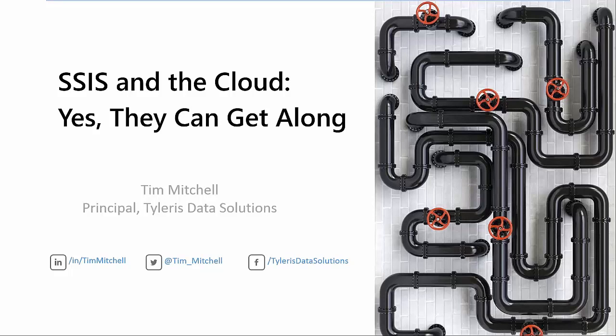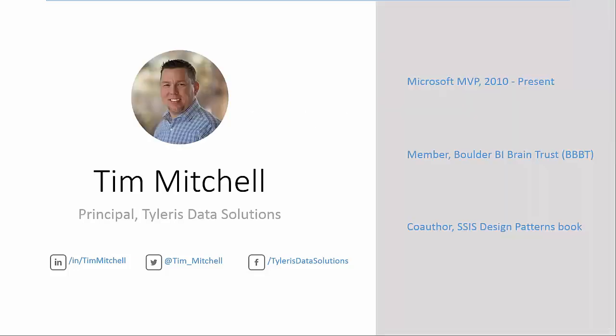Like Jason said, we're going to be talking about SQL Server Integration Services in the cloud, and yes, they can get along. We'll be talking about some of the ways that you can use integration services on-prem to touch the cloud, actually run SSIS on the cloud, and interact with different cloud data sources. And then a new and exciting development in the world of integration services where you can actually run your SSIS packages as a platform as a service application directly in the cloud.